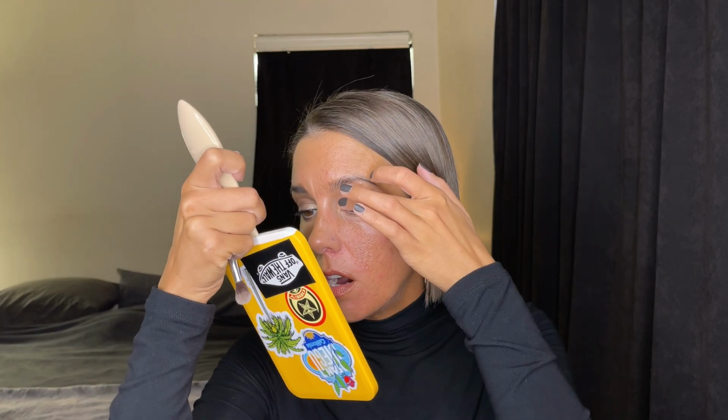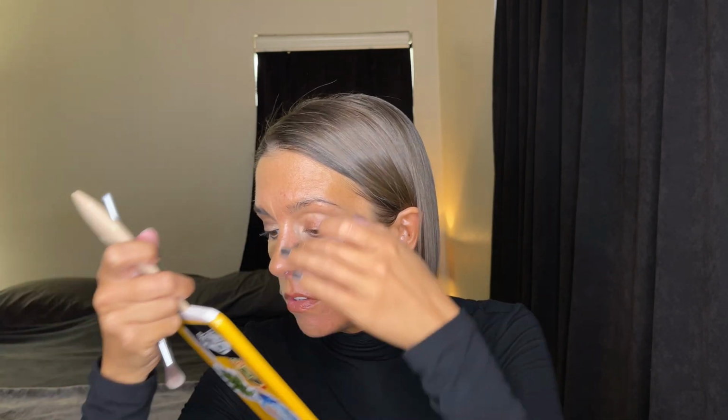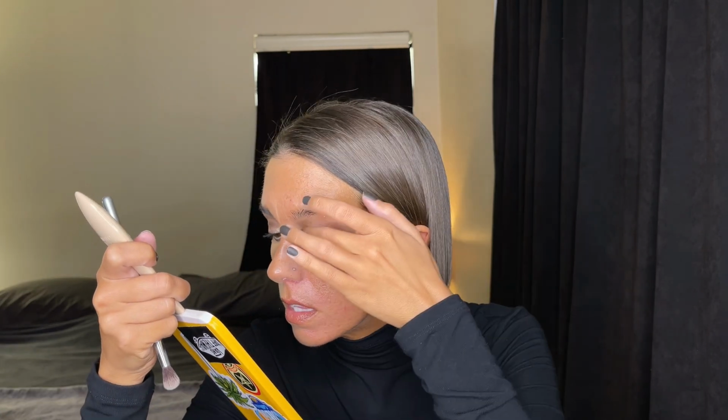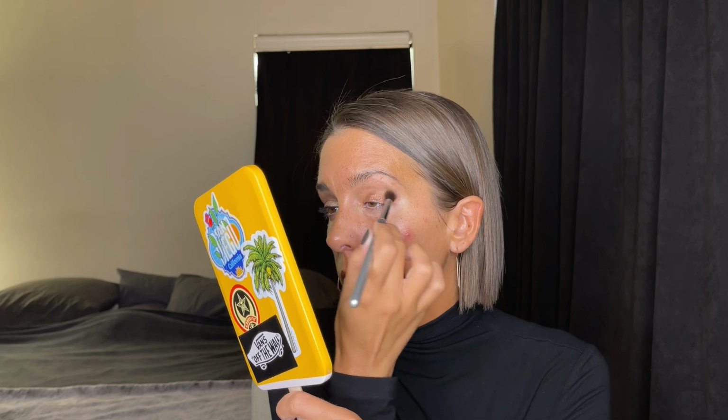I love one and done eyeshadows. I'm using the Urban Decay Midnight Blast Moon Dust eyeshadow. I use this very often. And what I do is I just pack it all over my lid and then buff it out. I just love easy eye makeup.